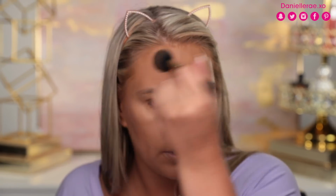But let's see how this shade... Ooh, this shade's pretty dark. I know I told y'all in my haul video of it. It kind of surprised me because at first I was like, oh, this is not dark at all. But then once you actually apply it, it's deceiving because it's actually pretty dark. Okay, do a little bit of bronzing up on the forehead.